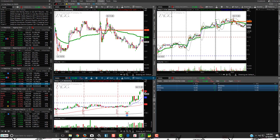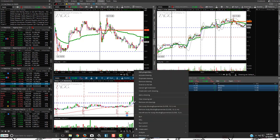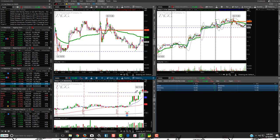ZAGG, Z-A-G-G. This may have been the first red day for it. Let's see here. It's running out of steam there. I'll see if it breaks down that 1080 marker. So we'll look at basically this area here. You want to see if it'll fall below this 1080 range for a potential short.